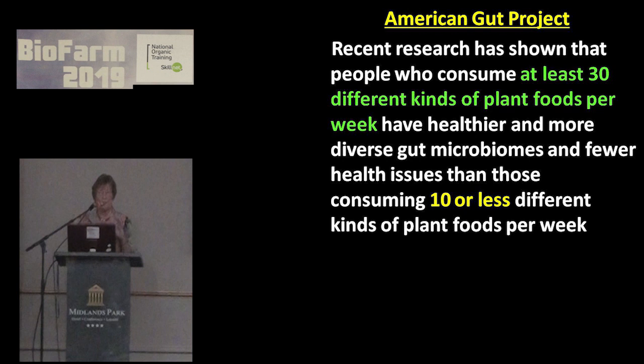But what they found when they put all that information together from all 11,000 people was that those who consumed 30 different kinds of plant foods in a week were far healthier and had more diverse gut microbiomes than people who consumed 10 or fewer different kinds of plant foods. And it didn't matter whether they were organic or not, or whether they were vegetarian or vegan. In other words, it didn't matter how much meat you ate. What did matter was how many different kinds of plant foods you ate.